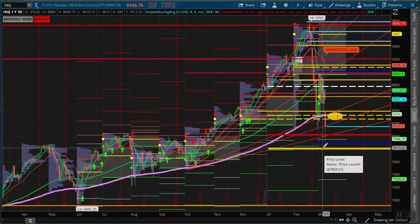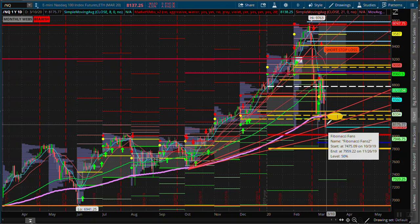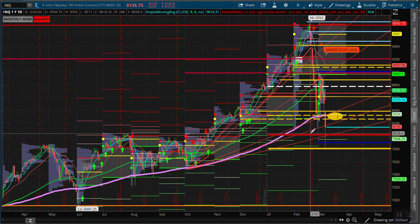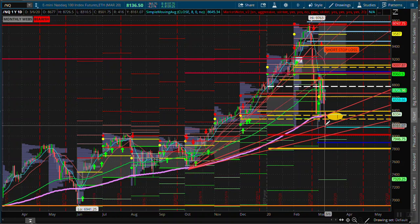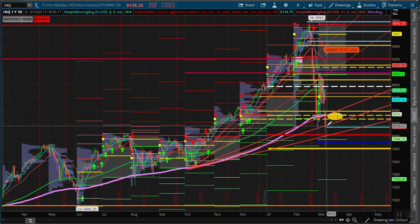This one here was really broken this morning. We are just barely getting back to that 50% fib. This should have been the bounce point for the Qs. So this is my problem child going forward here. The ES futures was a healthier chart than what we're seeing in the Qs. So I want to really point out where we're trading right now on the Qs. That is something to take note of.